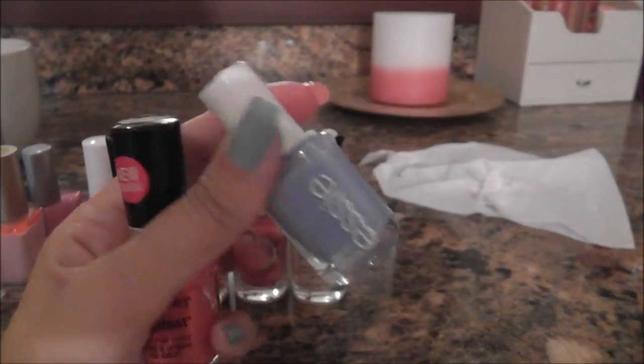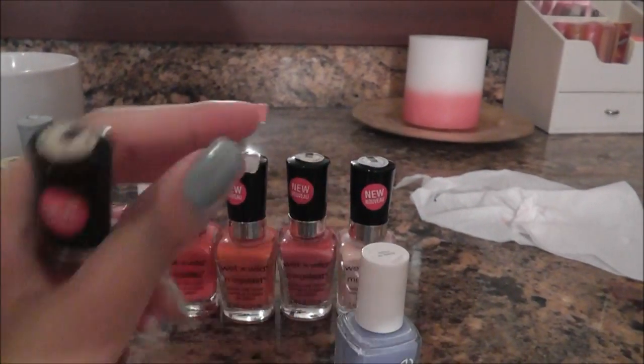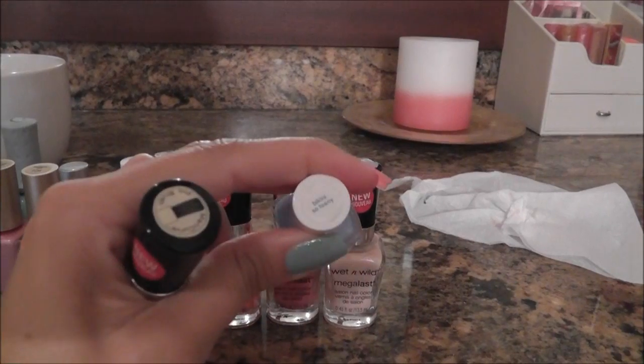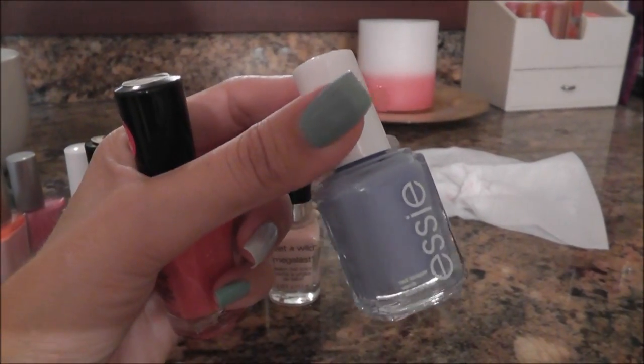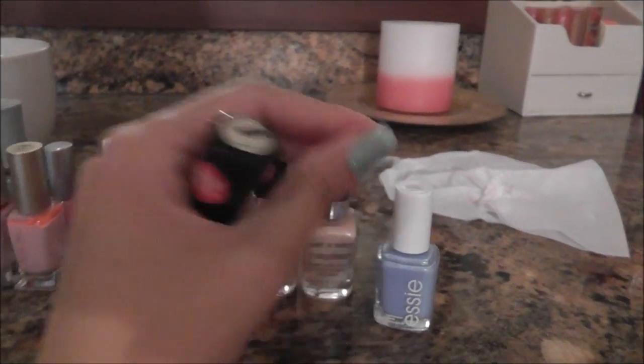I did like this at first and then I realized it just didn't look that great on me. It's actually this middle finger here, and that's just one coat too. But this is Bikini So Teeny. It's just a light cornflower blue, very cool tone, and I just found it just didn't do it for me.